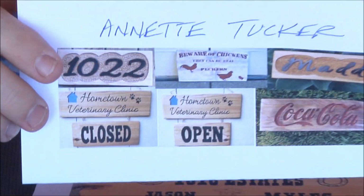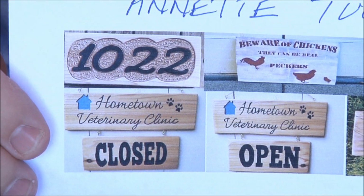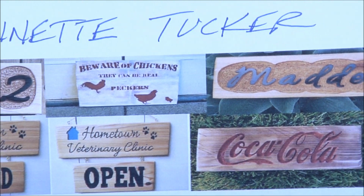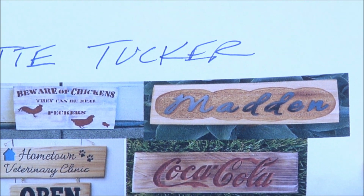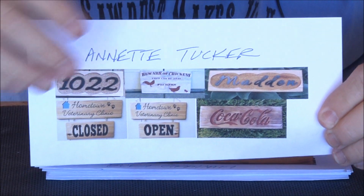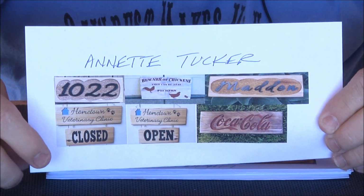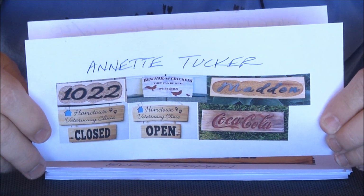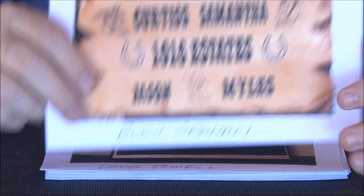Annette Tucker. So you can see what Annette did here. Even though the signs aren't real big, she got a lot of them in one picture. Because you guys know I can only show one picture. So if you want me to show multiple signs, put them all in one group like that, and I'll show them all in one shot. Great job, Annette.